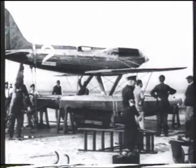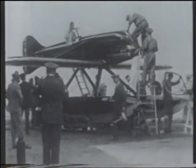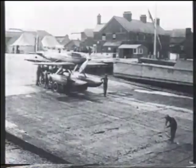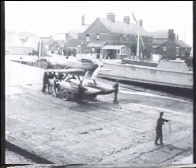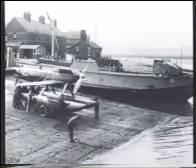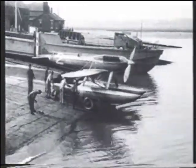The S6 was larger and heavier than the S5, but at Calshot, the team was confident it could meet the challenge of the scarlet-painted Italian Macchies. The S6 was by far the most efficient seaplane yet built. It was also the most advanced, being of stressed skin construction.